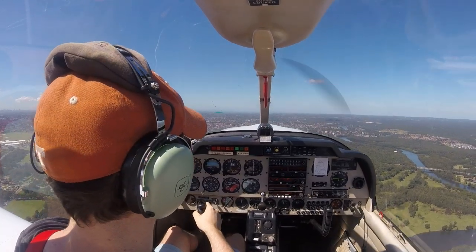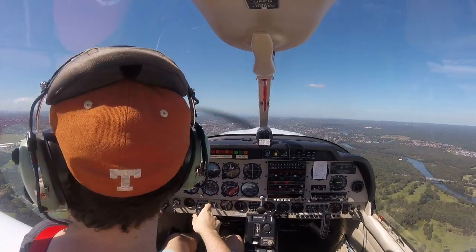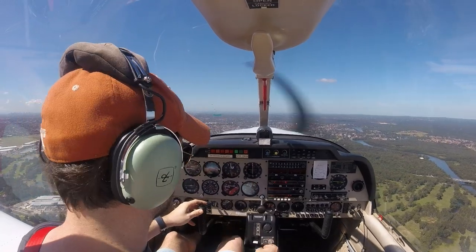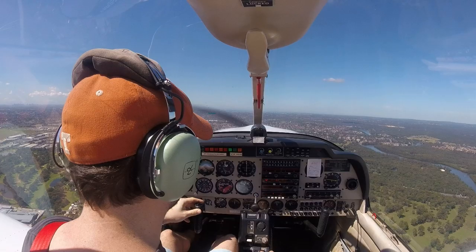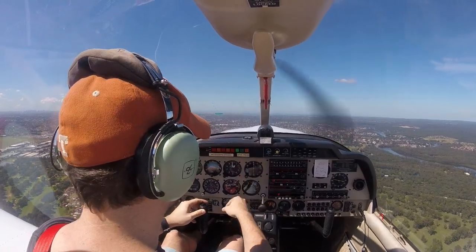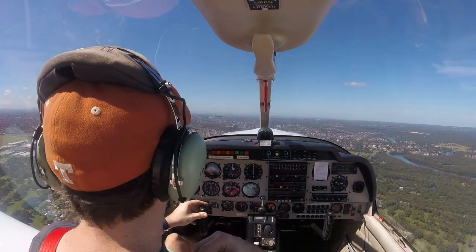Foxbat 8632, clear touch and go. Pressure is fixed, mixture is rich, fuel selection is on, fuel pump is on. Pressure and contents, warning light, canopy, harness.